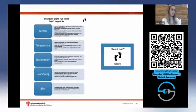When we're talking about temperature, we know that hypothermia is independently associated with IVH.